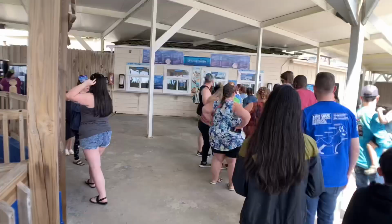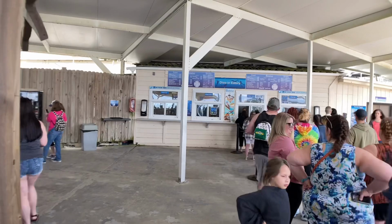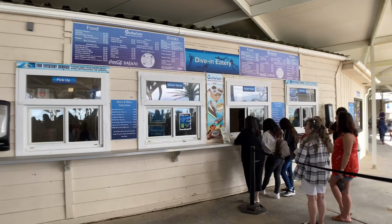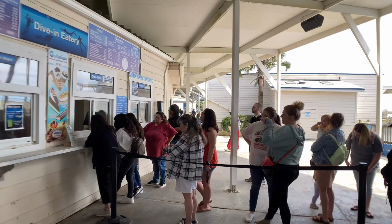They do have a small snack bar here on site that sells quite a bit of different stuff, sandwiches, chicken tenders, hot dogs, nachos, hamburgers, those kind of things. They do have some ice cream. They even do have a couple of beer selections. So if you're wanting to get something to eat while you're here at the Gulfarium, they've got a place for you to do that.